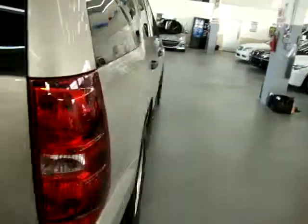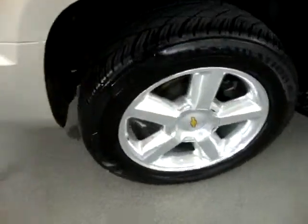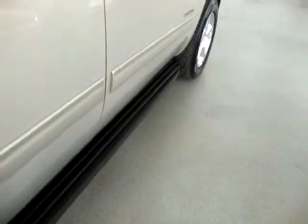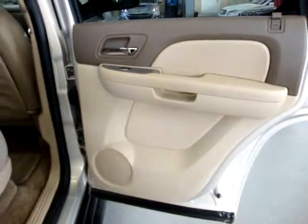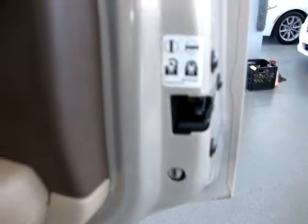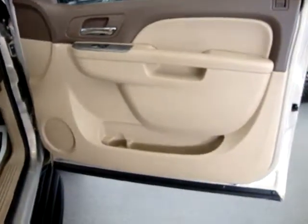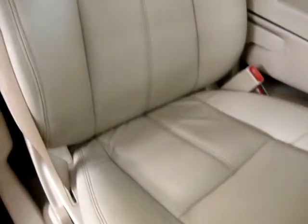Let's come around to the right rear here. And we get the nice polished 20s. Okay, with tires that are nearly brand new. And factory running boards. Privacy tinted glass on the rear. Right rear door panel, perfect shape. Of course, we got the child lock protection on both sides, not just the driver's side. I'm sure by now you noticed that none of the speaker covers are cracked. Interior is in great shape. Okay, let's go ahead and move on to the front. Right front door panel, same way, two-tone with the gray accent and the chrome handle. Passenger front seat, I'll give you another look at it from a different angle.